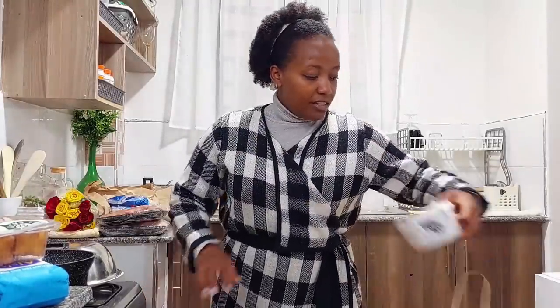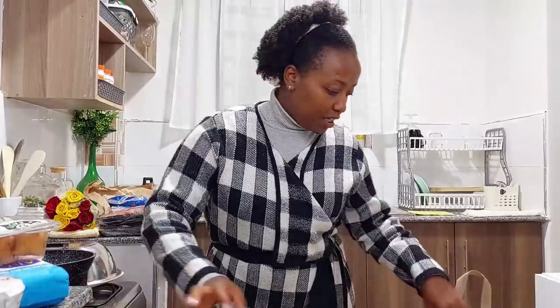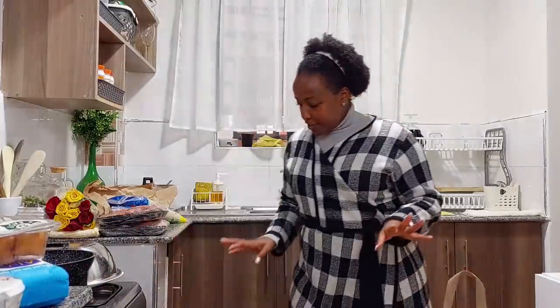And then I got some chicken wings. Every time I go to Quick Mart, I must get myself some chicken wings. So this is what I'm having for dinner. I'll probably make some kachumbari and have that, and that will be it. Yeah, so I think I've tackled the food section from the supermarket.